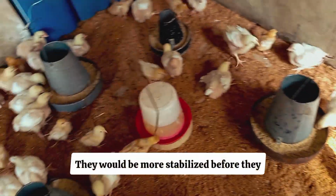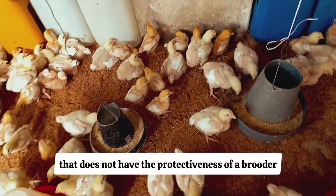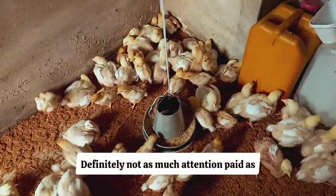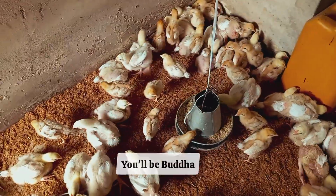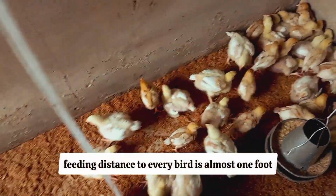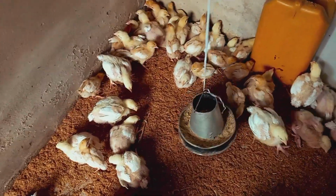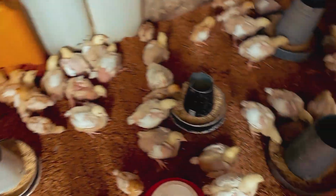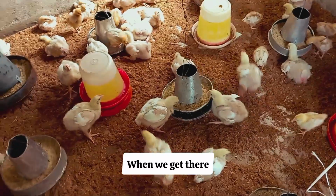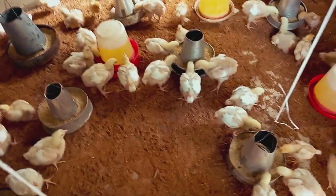They would be more stabilized before they go out to the grow-out pen that does not have the protectiveness of the brooder, and definitely not as much attention paid as in the brooder. In the brooder, the feeding distance to every bird is almost 1 foot, at most 2 feet. When we go out, you may have a little bit of difference, and the feed may also change. When we get there, we'll show you what to do. But at this point, this is what we have.